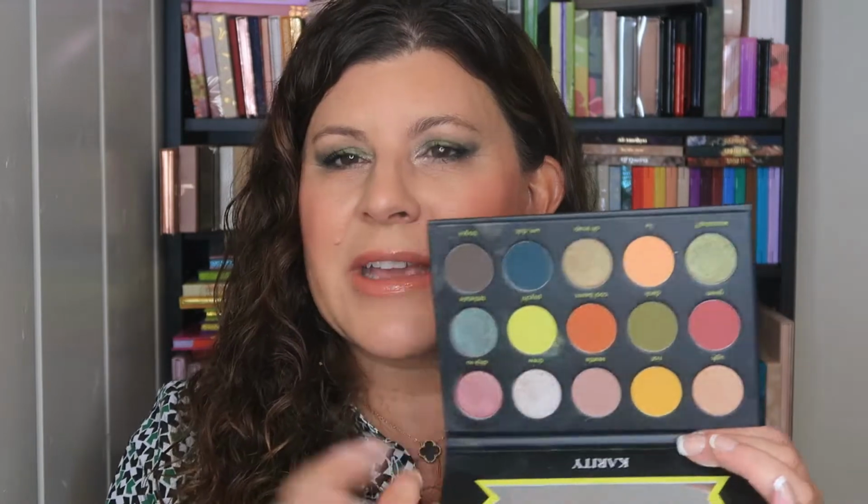This is another one that I also have a video on. I loved this palette. This is the Come As You Are palette from Karity. Pretty sure this is kind of like a Seattle grunge, Nirvana era palette, but I actually really enjoyed this. Kind of fun, some scary colors in here too, but if I recall, this was a good one. So I need to get back into it.